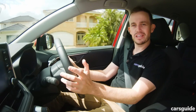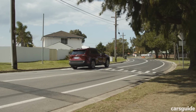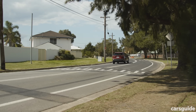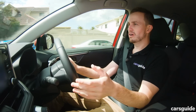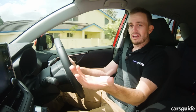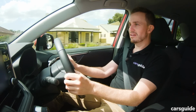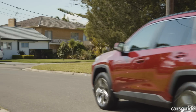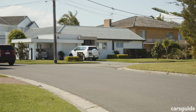The suspension is one of the sweetest elements of the RAV4 because it's set up to be a little bit softer than the other cars here, which are quite firm. Now, firm is good if you like to go on Sunday drives on twisty mountain roads, but if your Sunday drive consists of taking the kids to the netball or soccer, then this is probably going to be better suited because it is just a bit softer, a bit more comfort focused, and that's great for families.